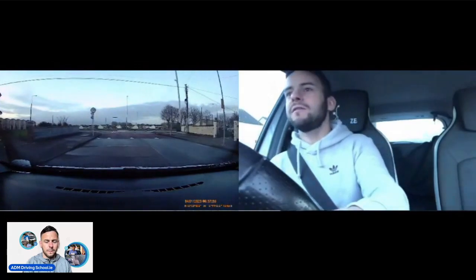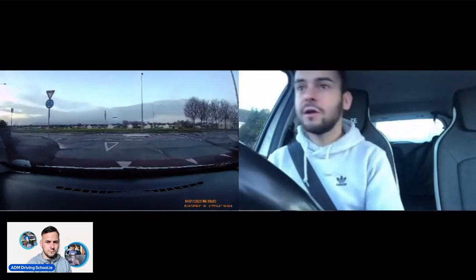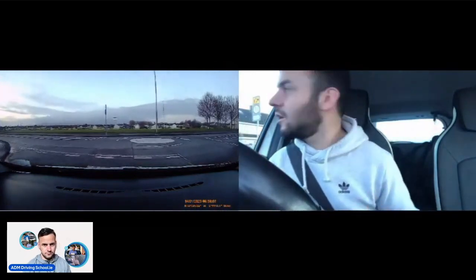So now we figured out the speed. Now we're going to turn right at this. So mirror, signal, position, just like a right turn. I'm on the brake. I know I look to the right. So now I know I'm going to do this in first or just in the automatic, just really slowly, alright?